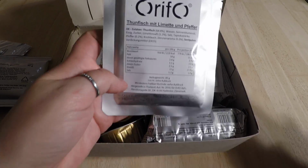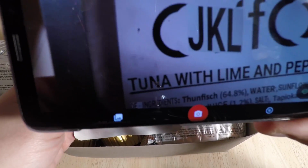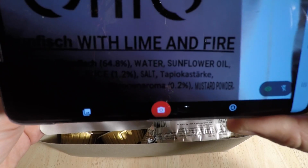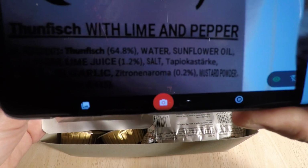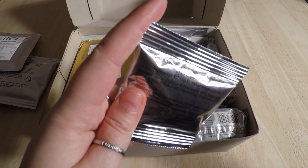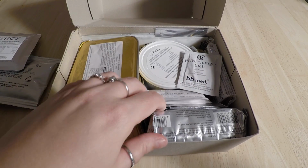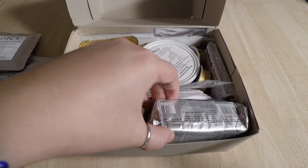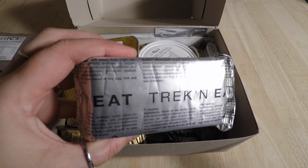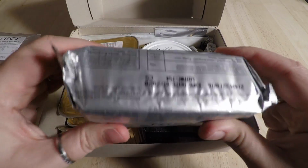Okay, this is tuna fish with something. And believe it or not, I did actually study German at school with lime and fire. Okay, lime and pepper. So it doesn't always get it right first. A cappuccino sachet, that's cool. I've never seen one of those before. My goodness, how much stuff is in here. Okay, Trick and Eats. This is cookies. That is a huge packet. Absolutely massive.